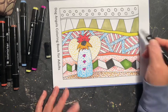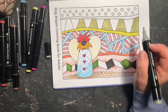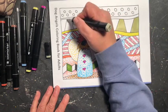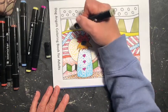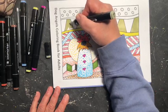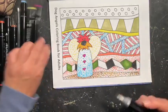So is it like that with these markers? These markers are squeaky. My kids keep looking over my shoulder and asking me what I'm watching. Yeah, my dogs are like, what the heck is that noise? They're very squeaky, I know. You cannot color secretly with these.